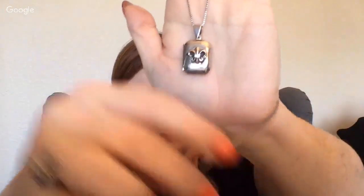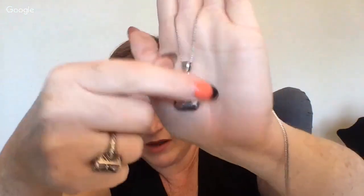Okay. So next up, this was a $10 sterling silver locket. And so we've got a fleur-de-lis. You would think it's much earlier than that. Okay. Well, I'll have to keep it. I'll have to do a little research. So here's this sterling silver chain, and then this little box. It's kind of like a puffy box locket. Let me see if I can get it open. Here we go. I had opened it before. There's nothing in it, but people like lockets.